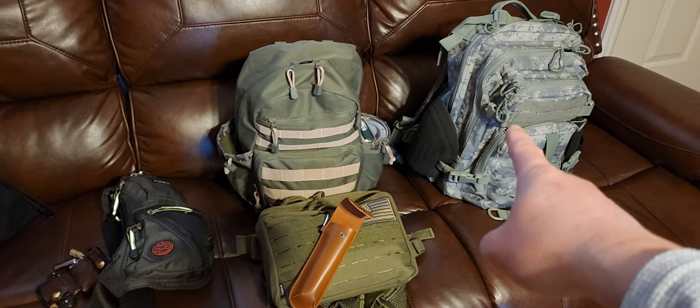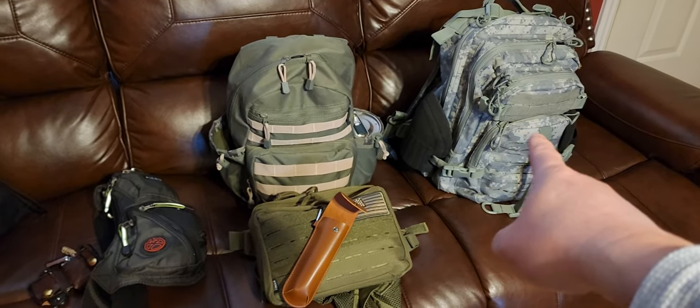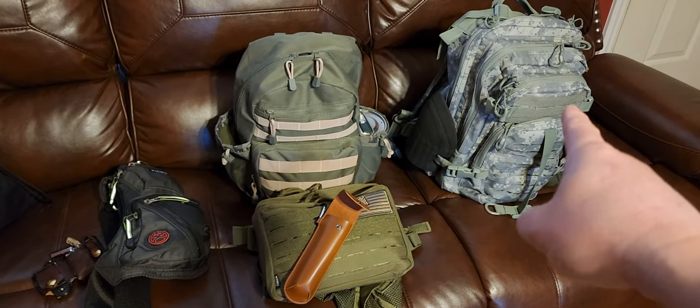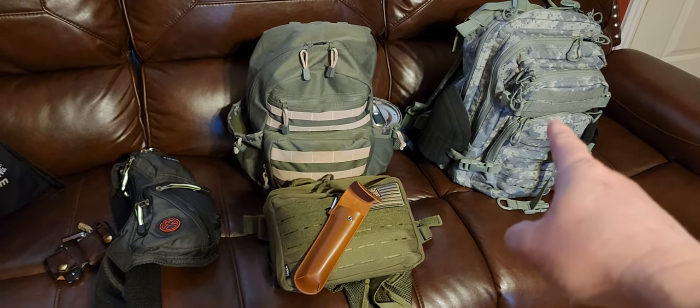Another reason why that's never a get-home bag is that it's too conspicuous. All right, if you're wearing a backpack like that, you better have obvious signs of being able to take care of yourself.